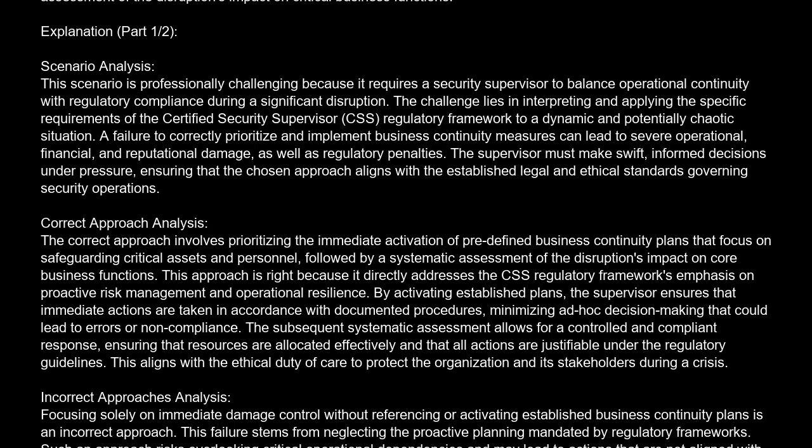Incorrect approaches analysis. Focusing solely on immediate damage control without referencing or activating established business continuity plans is an incorrect approach. This failure stems from neglecting the proactive planning mandated by regulatory frameworks. Such an approach risks overlooking critical operational dependencies and may lead to actions that are not aligned with the organization's overall resilience strategy, potentially violating compliance requirements.